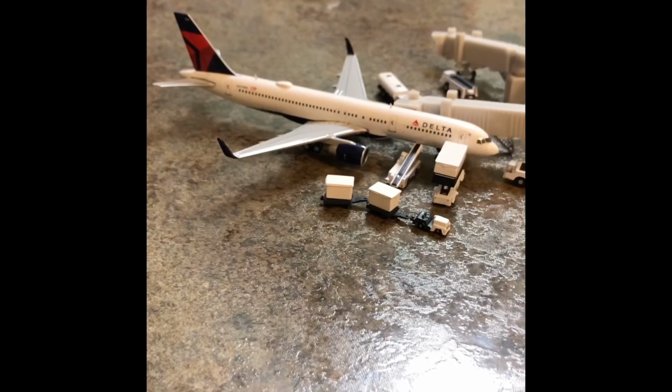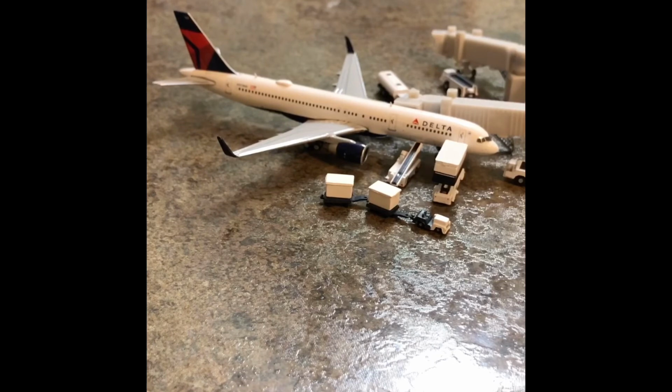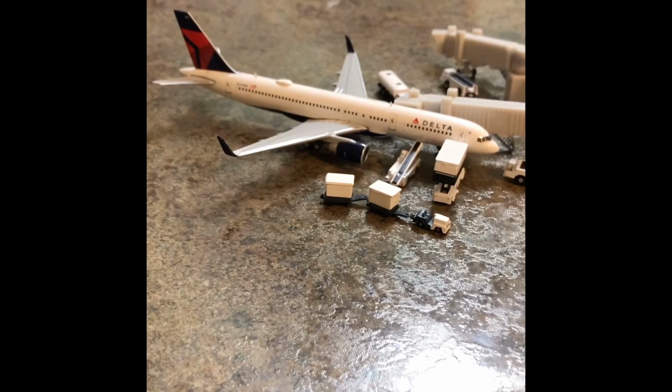Next up at gate 8, I have a Delta Airlines 757-200. Currently deboarding passengers. This aircraft came in from New York JFK and it'll be heading out for Detroit Metropolitan Wayne.